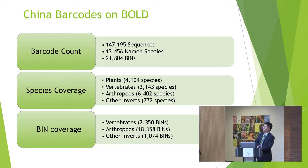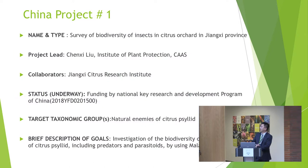So this is the China barcode data on BOLD, which accounts for less than 5% on the BOLD system. So I believe our further research work on the biodiversity survey can make more contribution to the BOLD data. So now we have two projects involved in the biodiversity survey from this year.